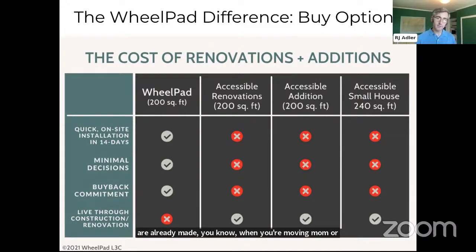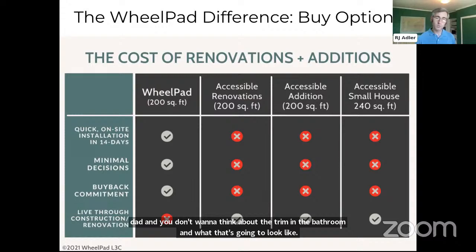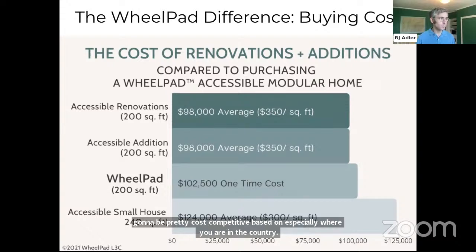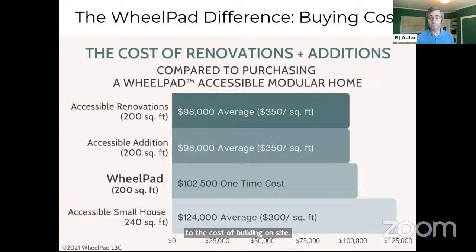We do offer the ability to buy it back as well, as I was talking about earlier. It's going to be pretty cost competitive, especially depending on where you are in the country, to the cost of building on site. It's just going to take a lot less time.